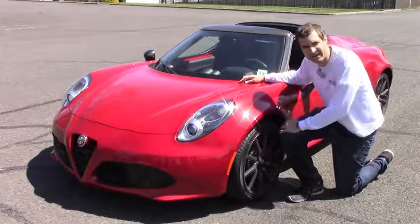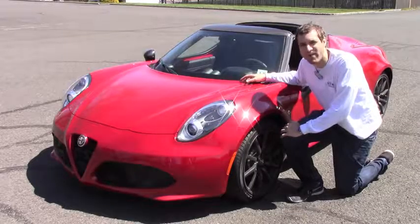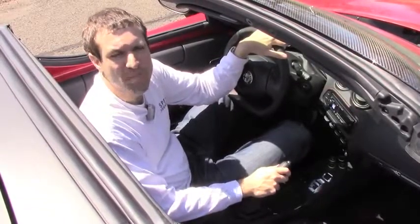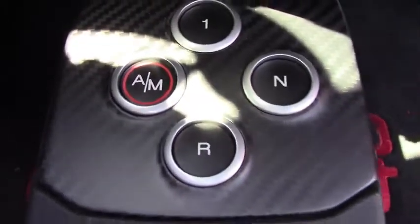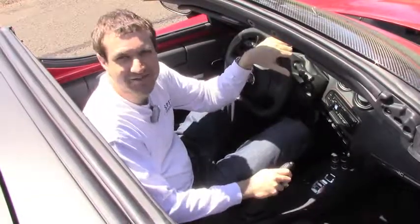And then there's the hood. Despite a panel gap that goes across the entire front end of the car, it doesn't actually open. I'm serious. And then there's the gear selector. You know PRND? Well, this car has AM, R, N, and 1. I don't even.